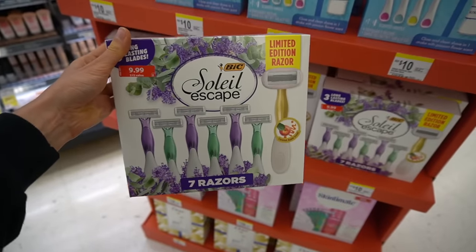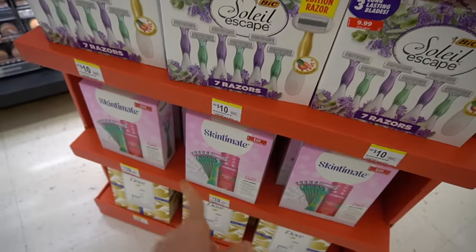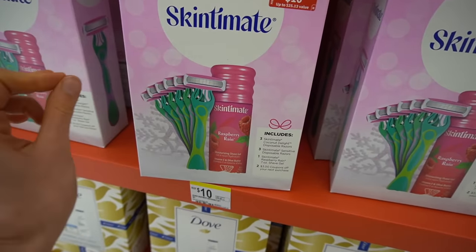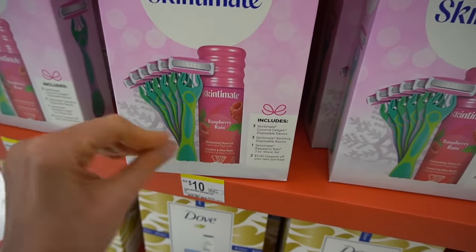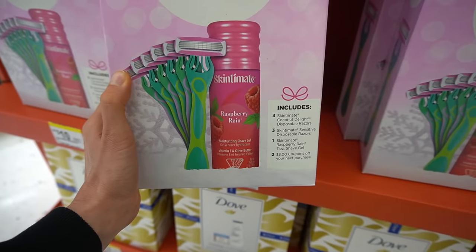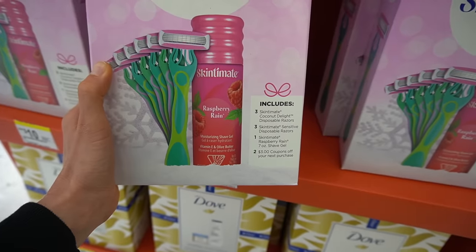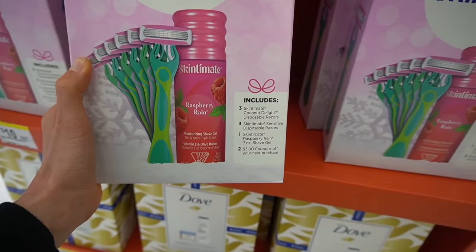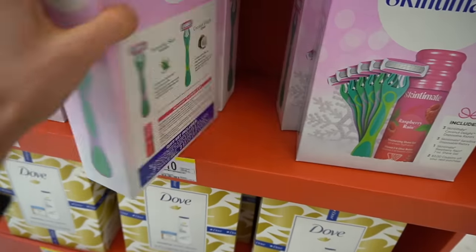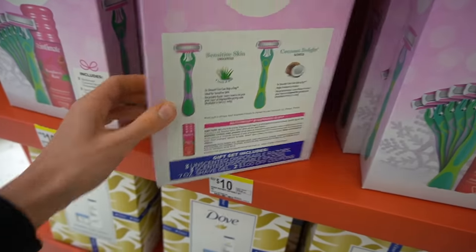Anyway, make sure when you shave, you take short strokes and you don't press too hard, and you use a lubricating shave gel or shave cream. I personally am currently using, loving, it's been a 2023 favorite, the Tree Hut Shave Oil. But here you get, from Skintimate, their Raspberry Rain Moisturizing Shave Gel, and you get 3 disposable razors and a coupon. Oh, you get 6 disposable razors, 3 that are Coconut Delight, 3 that are Sensitive, and then a $3 off coupon. That seems like a pretty good value for $10, because disposable razors are pretty expensive, in my opinion.